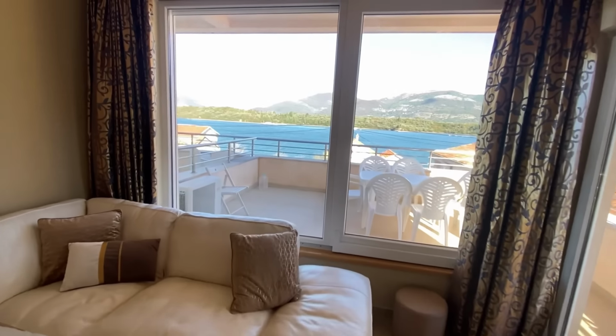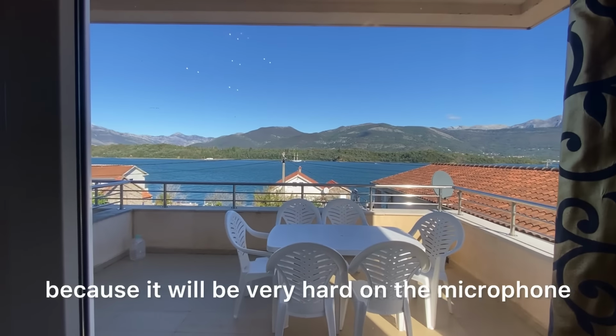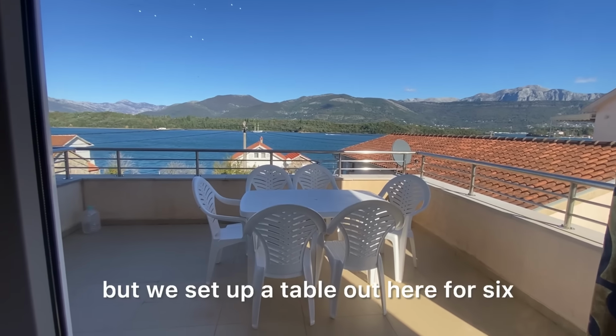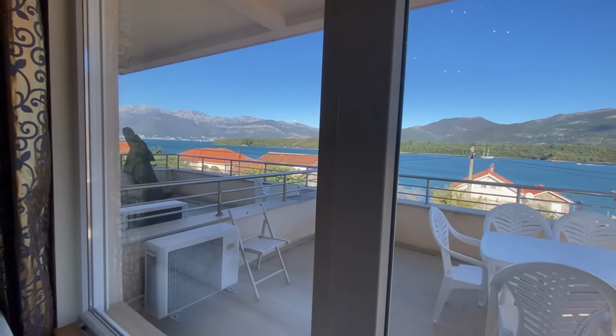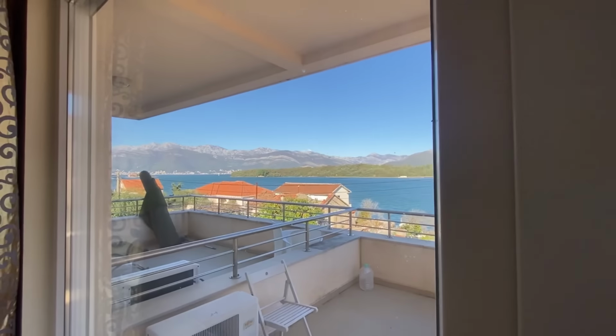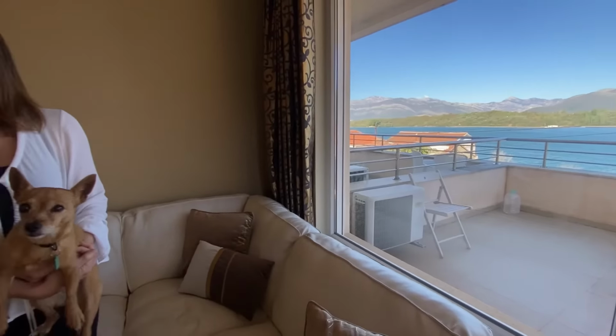And so as a peek outside, it's really windy, so I'm not going to go out there because it will be very hard on the microphone. But we set up a table out here for 6. We've got another fold-out chair over here. And you can see we just got this stunning, beautiful view. And over here, you can look up towards Mount Lofgren.